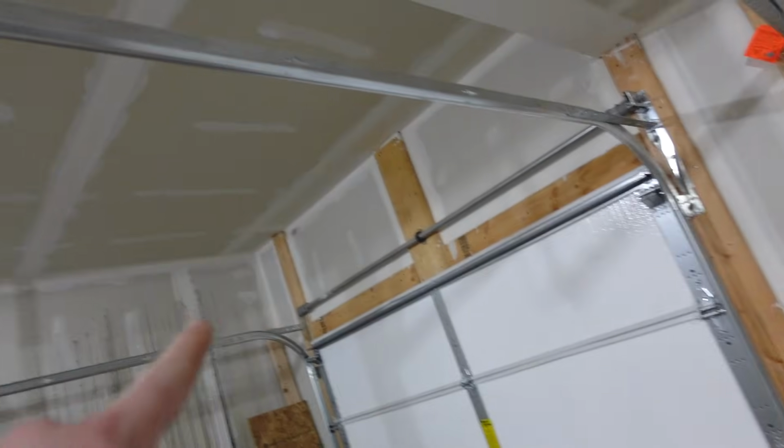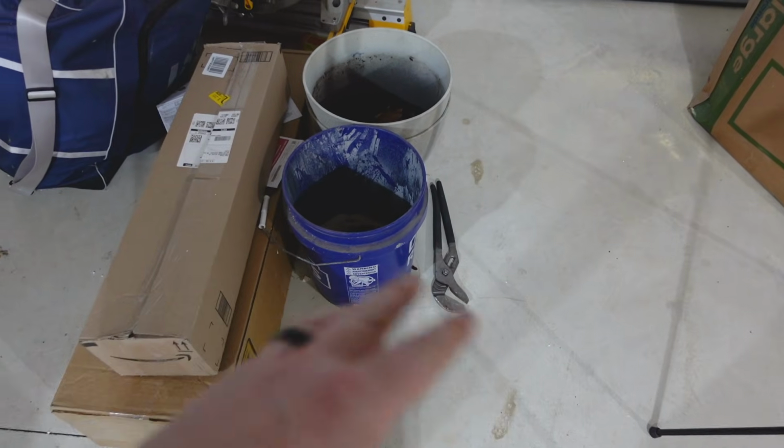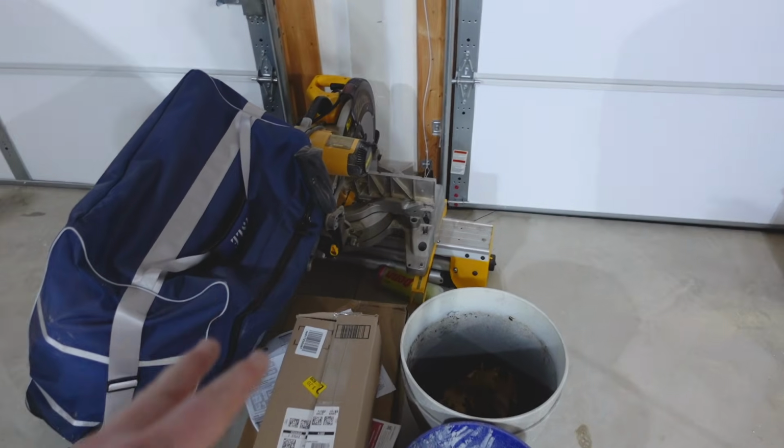This is a garage door opener that I will have to install eventually. That's what that is. So that will be gone soon. This is salt, that'll be gone soon. The saw I have to find a home for, and I don't know where the inflatable is gonna go. There's nothing I can do about it.